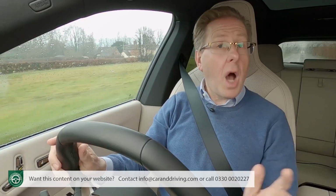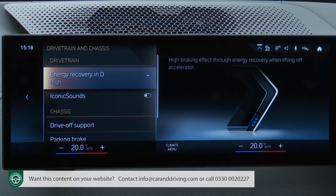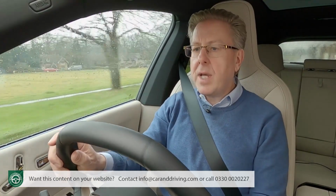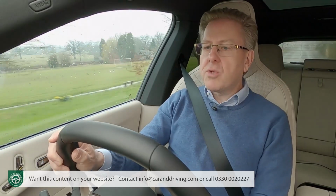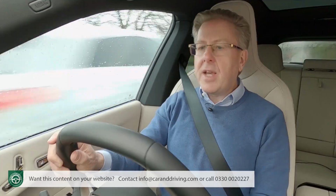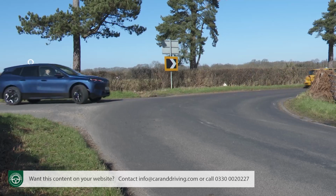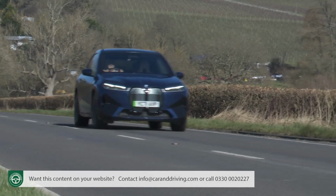Your iX will be equally at ease in the urban snarl, where if you've left the automatic brake energy recuperation system to do its own thing in its adaptive setting, it'll switch up the off-throttle braking effect to the point where you virtually never need to use the left-hand pedal. This is all driven by route and terrain feedback blended with sat-nav data, the auto system upping regeneration when needed, for example, when approaching a junction, while lowering it when it isn't, say when coasting on the highway.